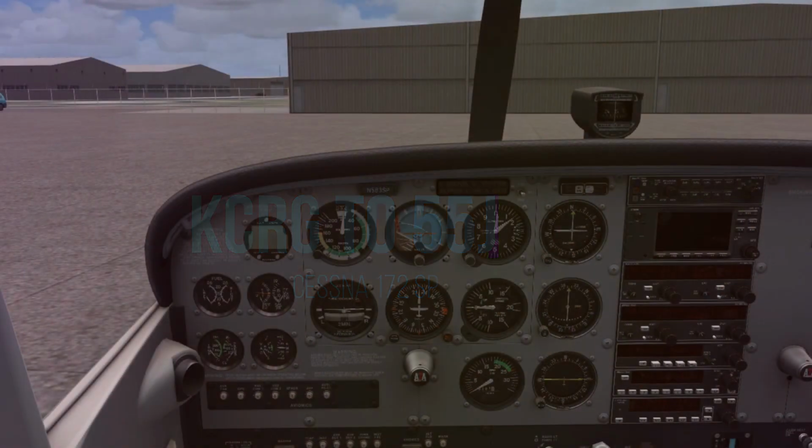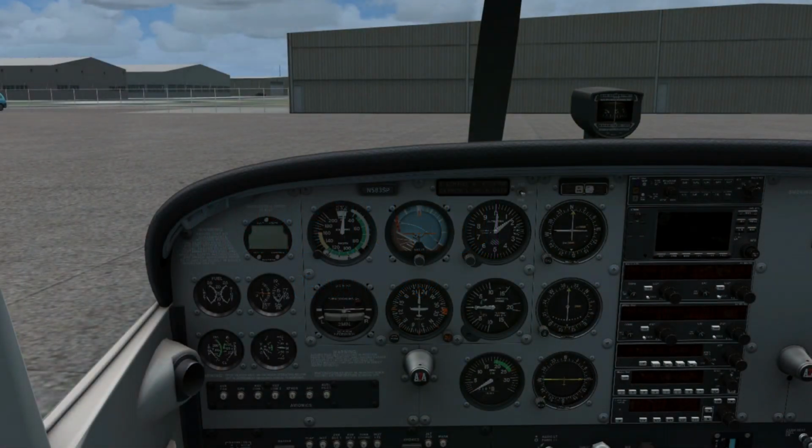We got fuel on both sides. So we're just going to go through the checklist here. We got the weather, weight and balance is just myself flying. Going to be flying to Fernandina Beach. We've got our flight plans, VFR, papers are in the aircraft.